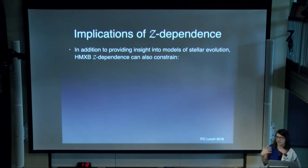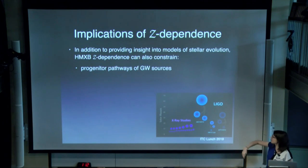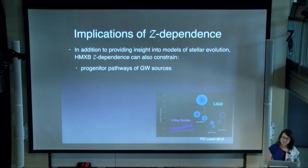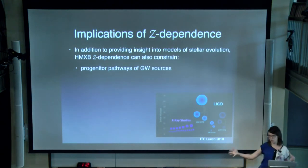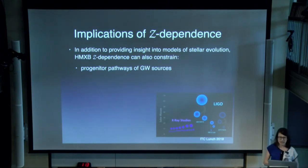And there are several interesting associated implications if this is true. For one, actually seeing this would help us to constrain models of massive stellar evolution. But it's also connected to the possible progenitor pathways of gravitational wave sources. As you probably all know, some of the first events detected by LIGO, the black holes that were detected had much higher masses than the black holes we see in X-ray binaries in our own galaxy and nearby galaxies. And so there's a question of how these are produced. Do these actually evolve from massive stellar binaries that go through an HMXB phase? Do they instead form via dynamical processes in clusters? Seeing what happens at lower metallicity can inform whether you might actually expect to have these more massive black holes in lower metallicity galaxies.